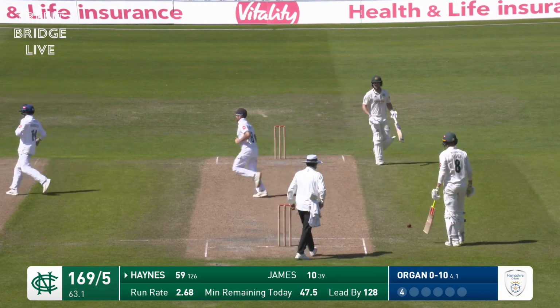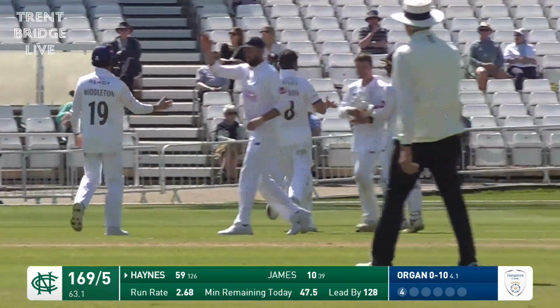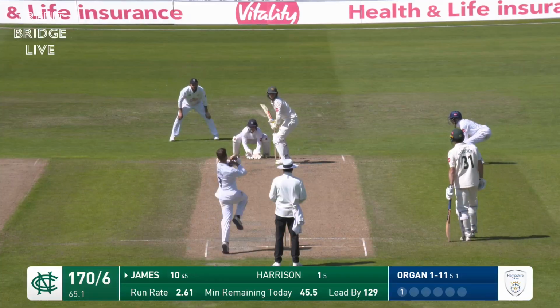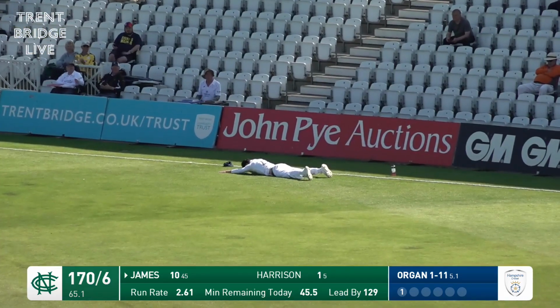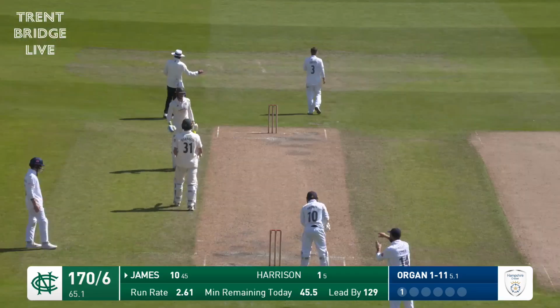Thick inside edge, took a couple of strides down the pitch, did Jack Haynes, and he got a thick inside edge, and the ball looped up pretty quickly though to Fletcher Middleton. I think I bought an old John Newbery bat from him, as this is driven by Calvin Harrison out to that short boundary at deep extra cover, and it's gone for 4, as the applause will tell you.